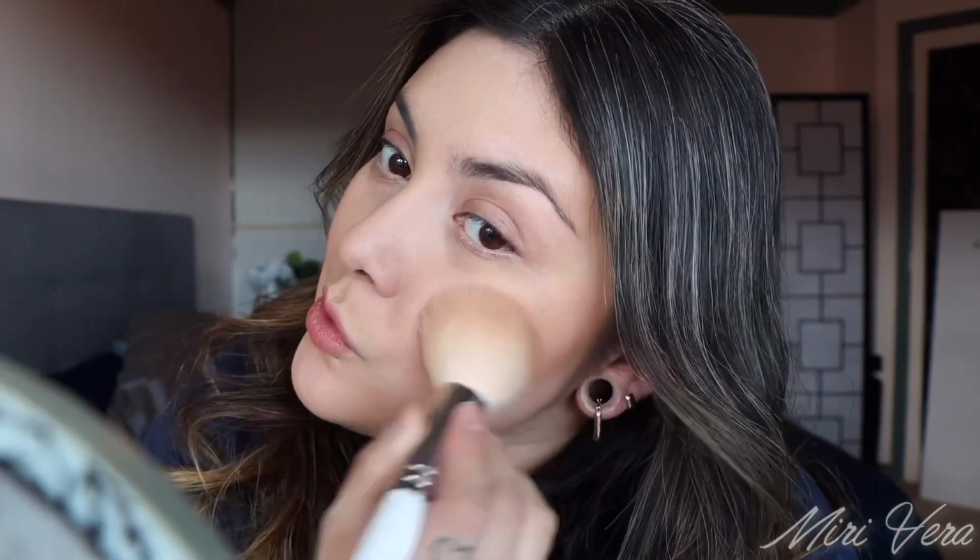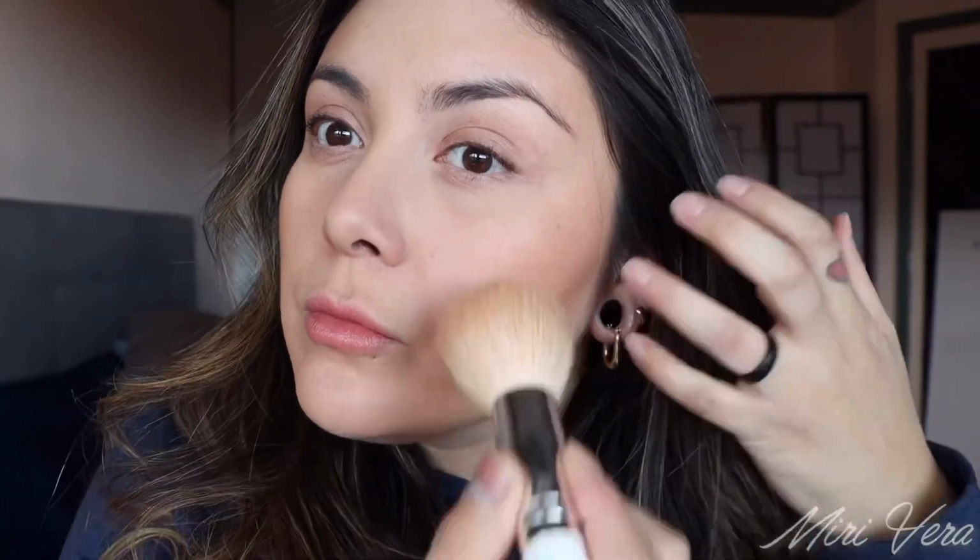I think let's go in with a fluffier brush. Okay, let's go in with this one, which is the Morphe and Jacqueline JH13. Okay, so here's what the bronzer looks like. I do feel like it looks very pretty. It's more of a warm tone kind of shade. So I feel like I'll probably pull this out more maybe during the summer, but it's beautiful.